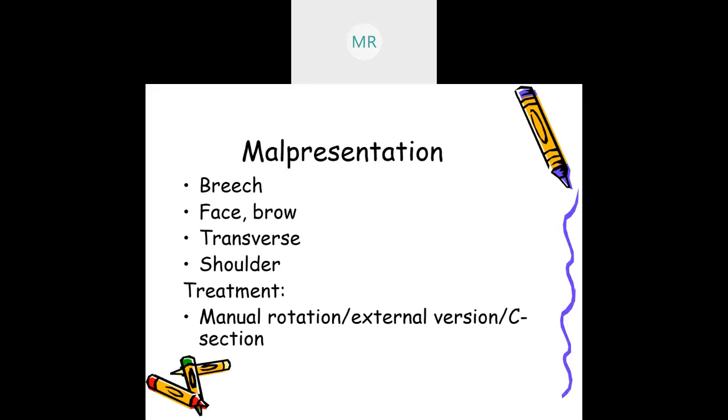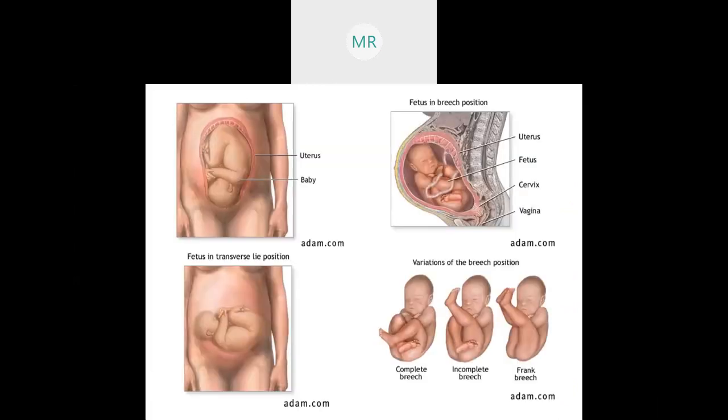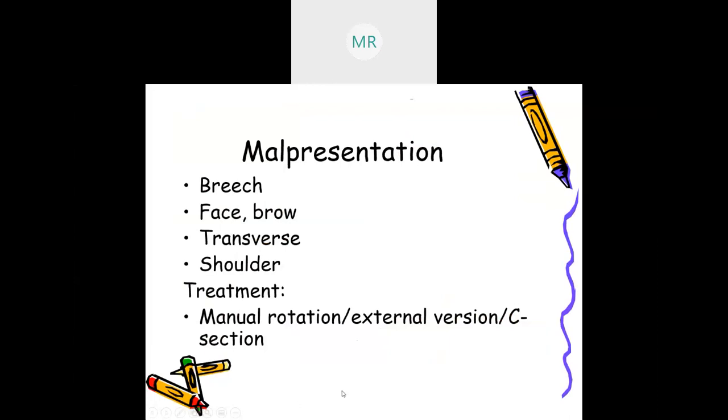Okay, malpresentation can also pose a high risk intrapartum as mama is in the labor room. There is the breech presentation, which we saw, a face, a brow, a shoulder, or a transverse lie, where there is no vaginal delivery. The treatment will be a manual rotation: two hands, ten fingers, get the outline of the baby and try to move the baby in utero. The hands are outside on her belly; that's an external version.